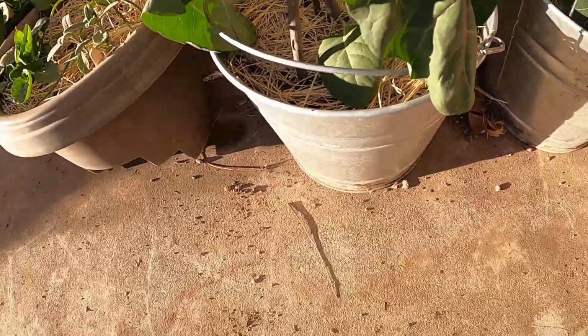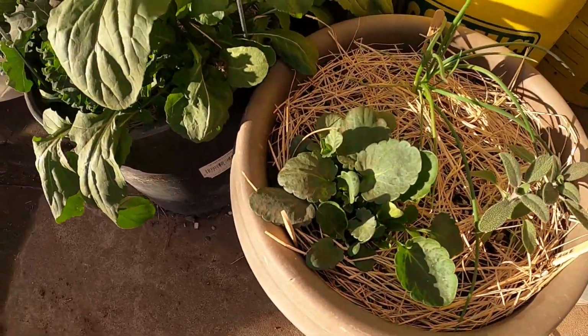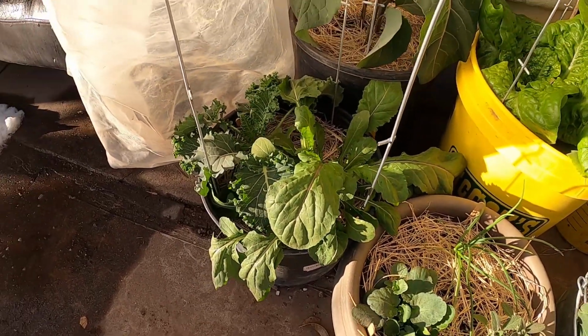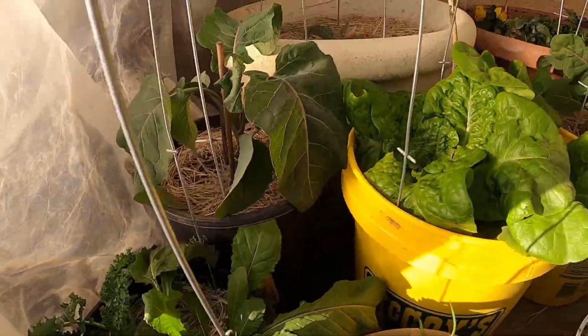Kale is doing good. My sage is doing good. Onions are fine. The pansy's fine. My arugula is starting to bounce back. I'm just hoping it has enough time because it's been recovering all day and we're going into another freeze tonight.